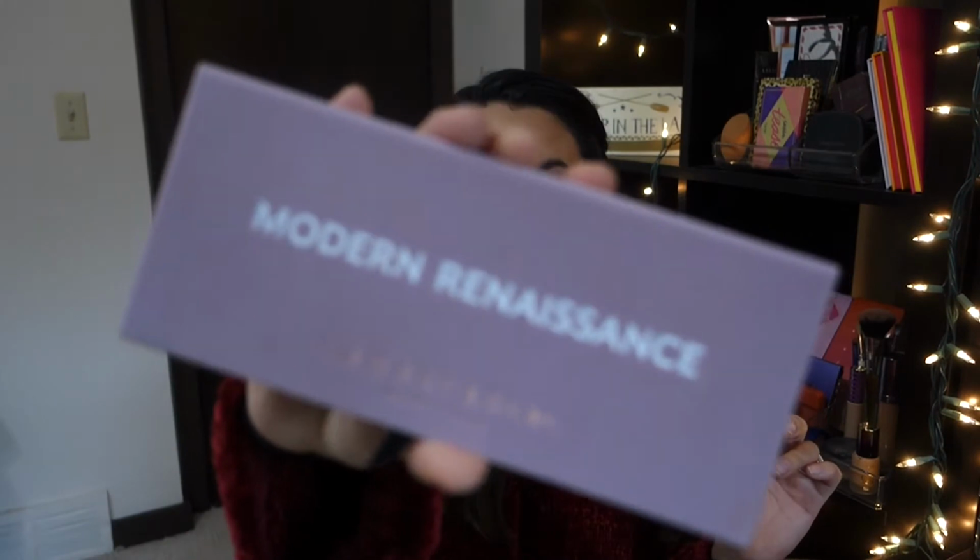So the next thing I'm going to show you was actually a gift from my mom. She came up from Florida to visit, and she said, I have to get you a gift. I'd had my eye on this for a little bit, but it was a little bit expensive, and I didn't really want to spend that much money. And it's the Modern Renaissance by Anastasia Beverly Hills, and your girl was so excited. I was like, oh my god, you're the best mom in the world, I love you so much.